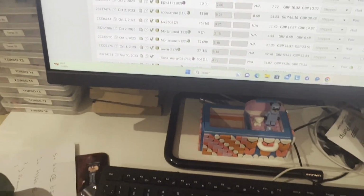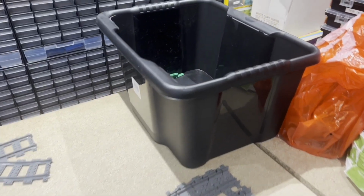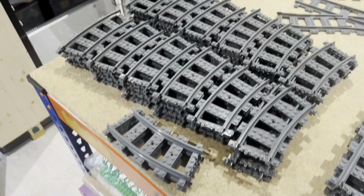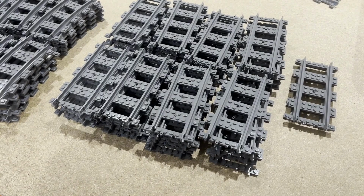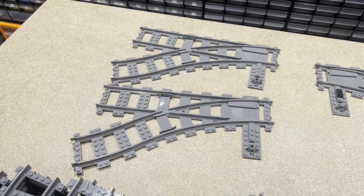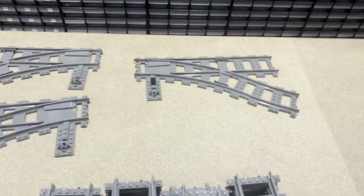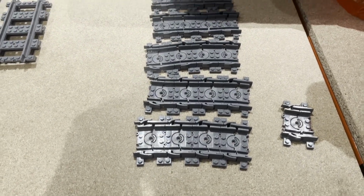Right, let's get on with something fun. So the first bit out of that job lot I got on Sunday, I'm going to show you, was this tub full of train track. So we've got 63 bends, 42 straights, 2 of the left ones, switcher tracks, and 1 of the right, and then 21 pieces of flexi track.